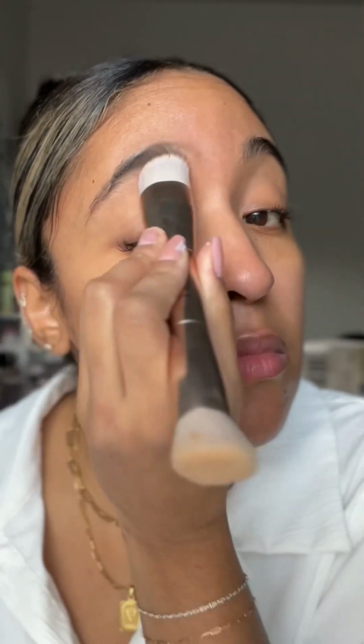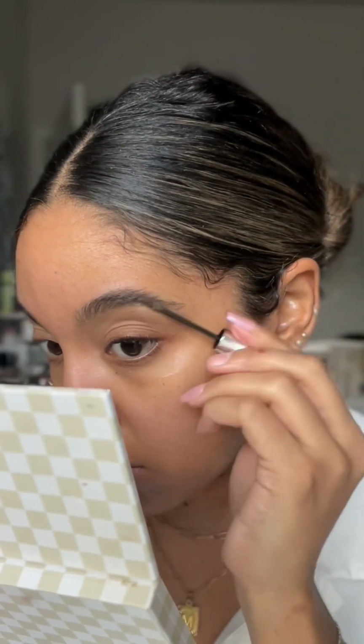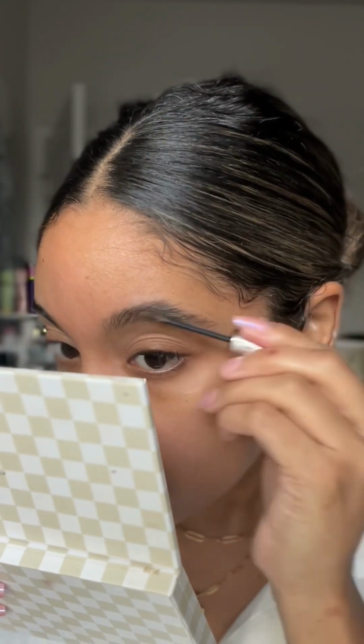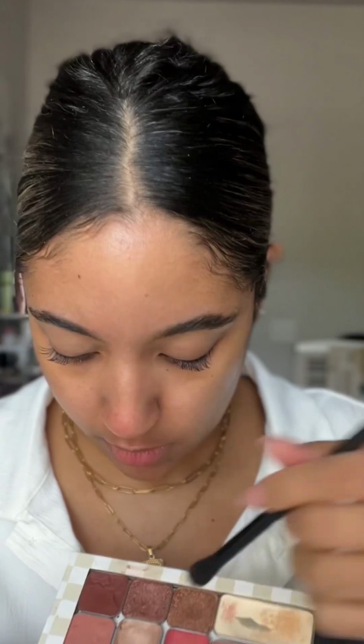Something like this used to take me 30 minutes, and a more extravagant look would take me 45 minutes. Now, whenever I'm doing a full glam, it'll take me about 15 to 20 minutes to do, which is huge savings compared to what it used to take me before. And for me, makeup has always been something that's very therapeutic. But what I love about this makeup routine is that I could never get a full face of makeup on in 5 minutes or less that actually looked good.